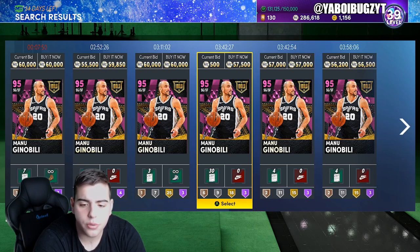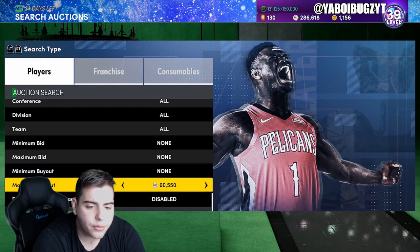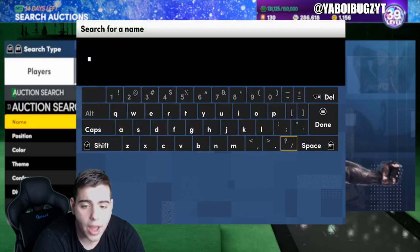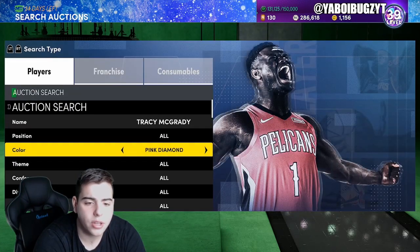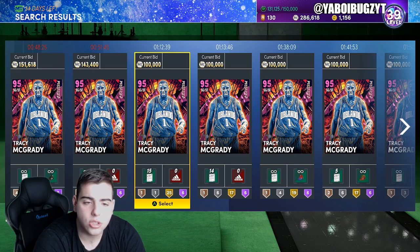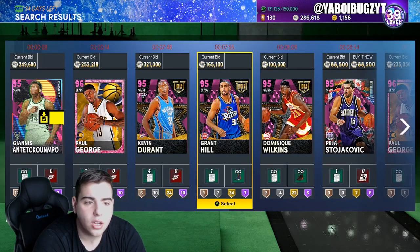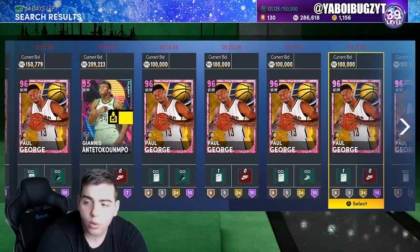This is the time to invest, guys, especially if he has contracts and shoes. Try to invest as much as you can in this Manu Ginobili. It's a very, very good investment. Same with literally any player. Tracy McGrady, I got him for 150 literally last week, sold him for 210K this week. Any cheap pink diamonds that you see going for a decent amount, make sure to invest because they will rise like crazy. Like, all these cards will rise like crazy.